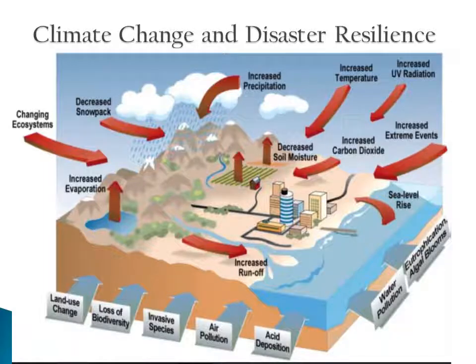Climate change and disaster resilience. We have to plan now for known increasing risk in the future. How will this impact us here as a coastal community? Climate change brings sea level rise, more extreme weather, and extended wildfire seasons.